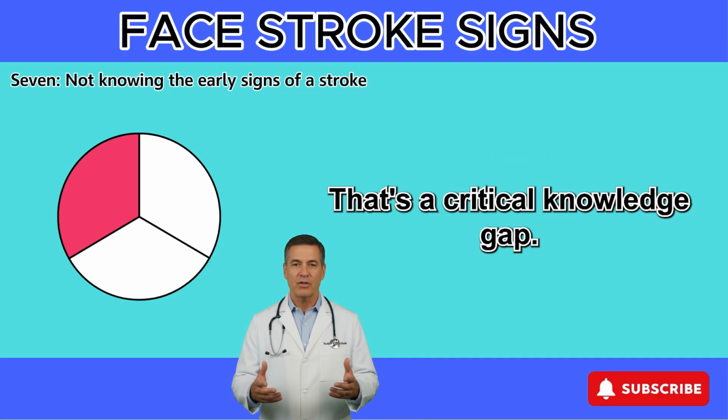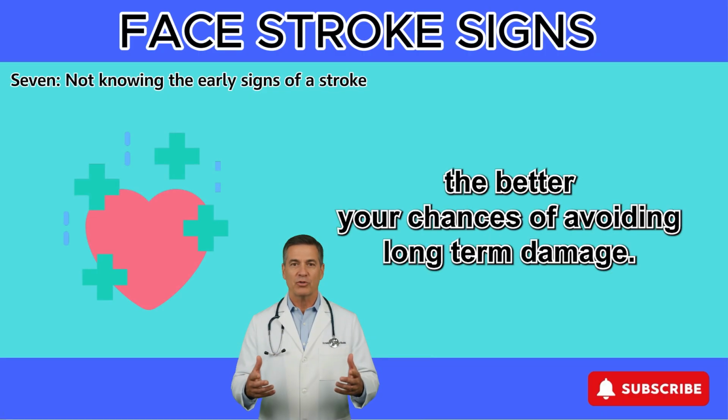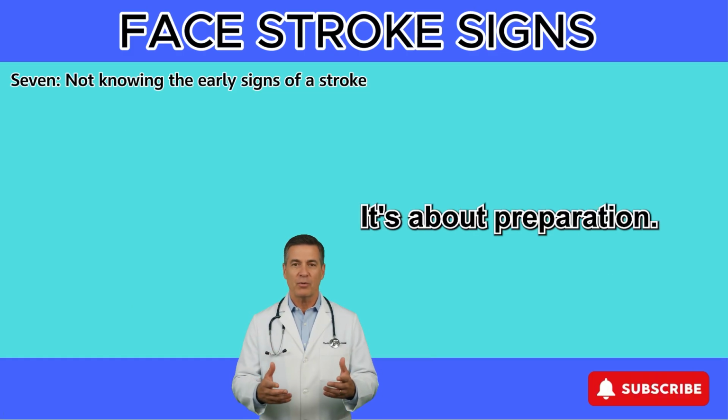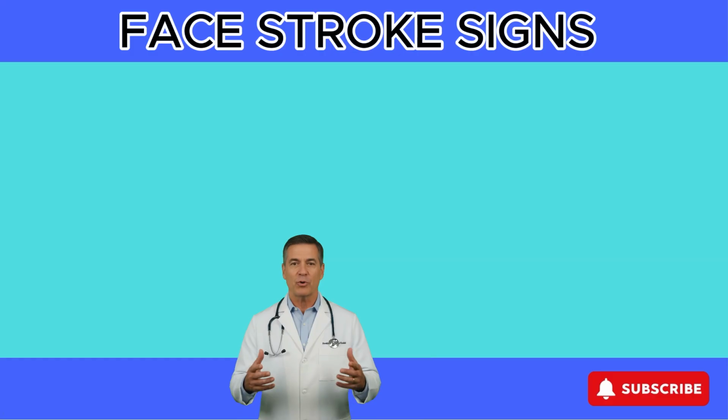That's a critical knowledge gap. The earlier you spot a stroke, the better your chances of avoiding long-term damage. It's not about panic, it's about preparation. Unfortunately, even those who suspect something is wrong sometimes choose to wait.